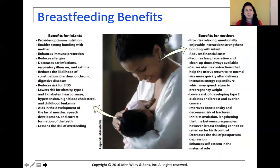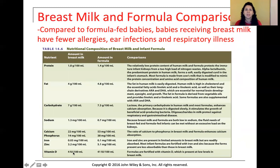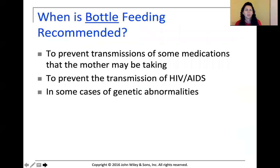As I mentioned, there are extensive benefits from breastfeeding. I can't go on enough about it. If you take human development, we talk more about this, but just read through here because there's just lots. I know it's not convenient, or maybe you don't want to, but there are great benefits to it. And breast milk and formula: compared to formula-fed babies, babies receiving breast milk have fewer allergies, ear infections, and respiratory illness. Research has proven it is physically better for your children. And there's also that nice emotional or closeness component that comes with it.